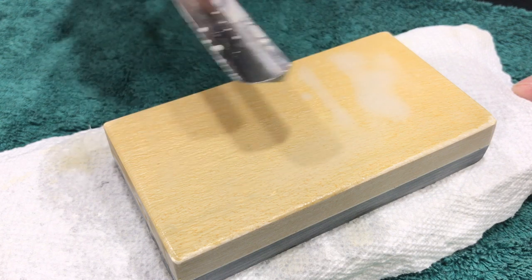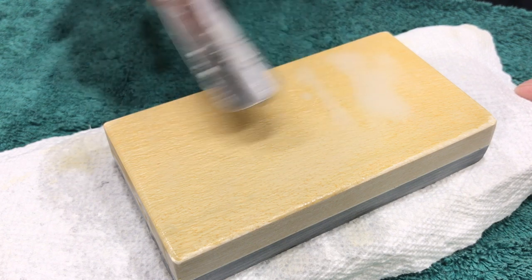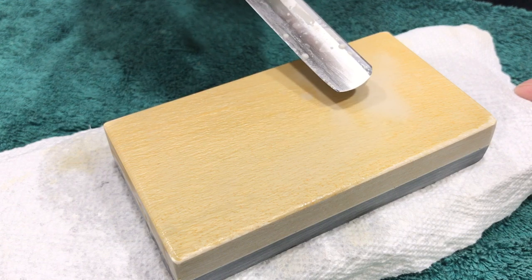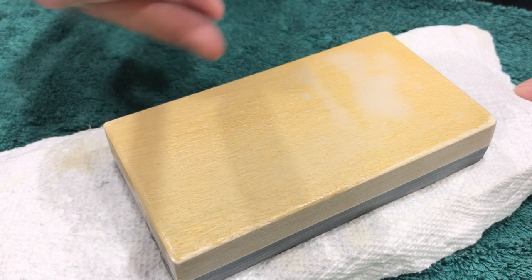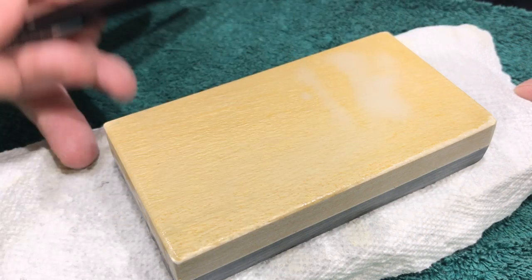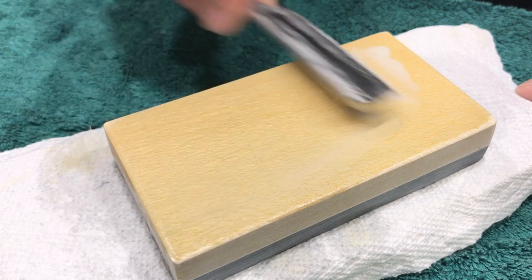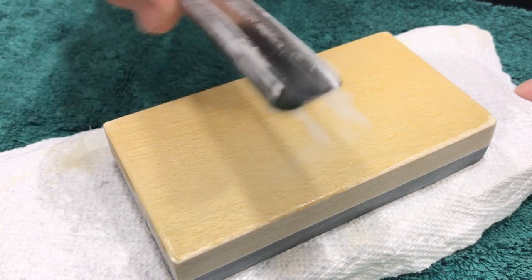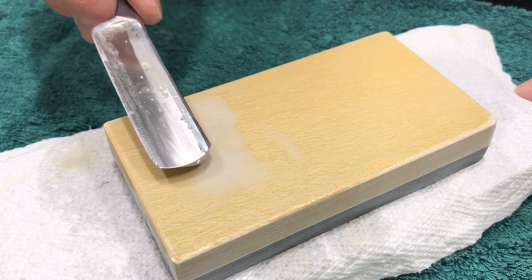Now, people will tell you things like, this stone is fast because this slurry is black. And I just said, you look at this and it's gray, but not really black. You have to be really careful about how you determine the speed of a stone. I'm telling you that this is about average because I can tell by feel. I can tell how it's hitting the steel. And I'm looking at this and I'm factoring in the color.